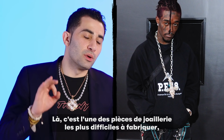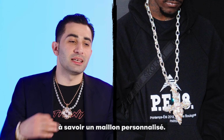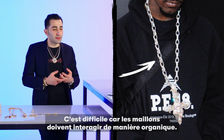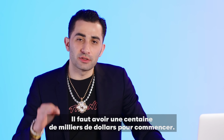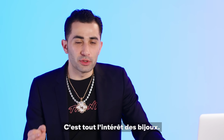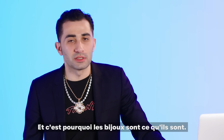Here you have one of the most difficult pieces of jewelry to manufacture, which is a custom link. It's difficult to do because the links have to interact with one another organically. You gotta have $100,000 to get started. That's the whole point of jewelry. Everybody wants a piece like that. Not everybody could get it, and that's why jewelry is what it is.